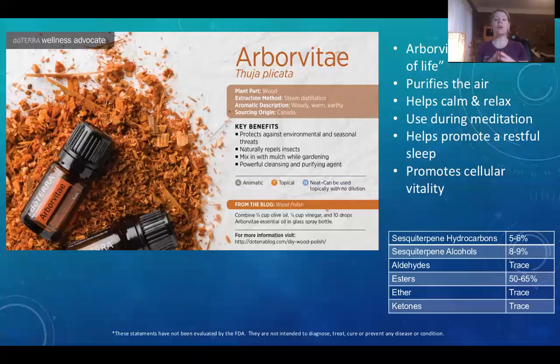This is going to help you feel calm and relaxed. Use it during meditation. It's very grounding and relaxing. It is very great for promoting a restful sleep. So I love to use this one at nighttime. A little bit goes a long way with Arbor VT. The best way is to use it super diluted, about 10% dilution. So that's 1 drop for 10 drops of coconut oil. And it's going to be more effective that way actually than straight.